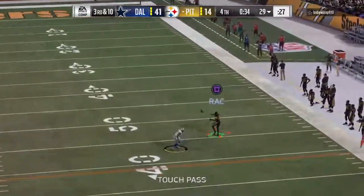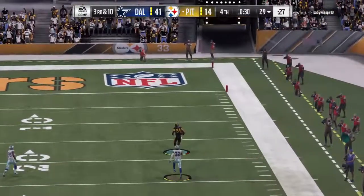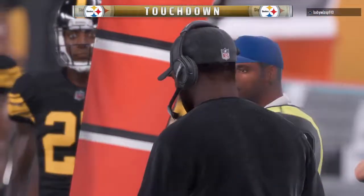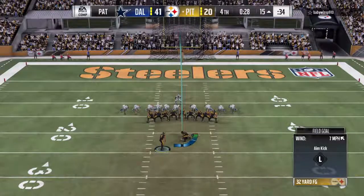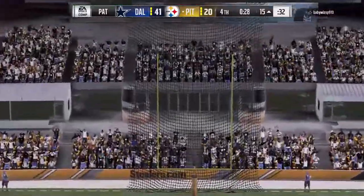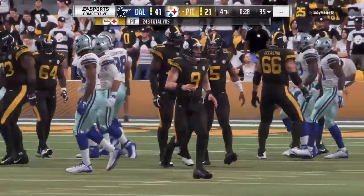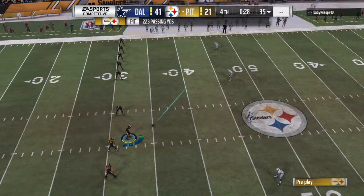Now Roethlisberger to throw. He gets it to Brown. Complete. The 30. 20. 10, and into the end zone. Touchdown, Pittsburgh. Antonio Brown with his 2nd touchdown of the night. And the Steelers are able to close the gap just a bit. And the lead is down to 20. So despite the huge deficit, they're going to keep fighting.